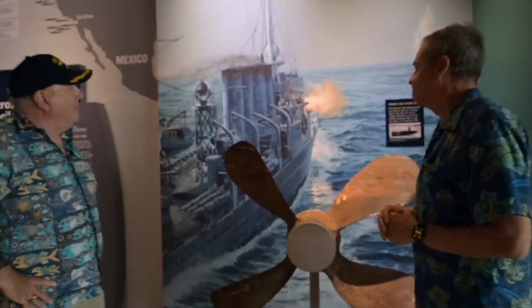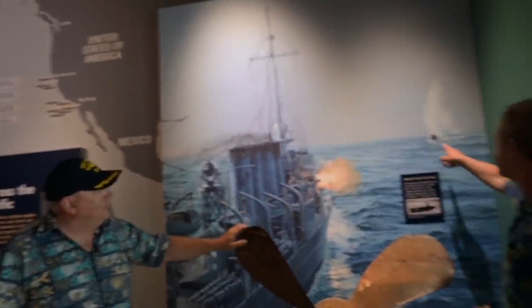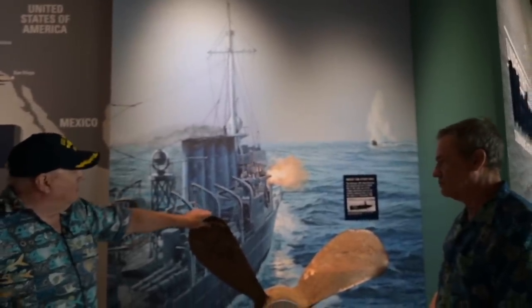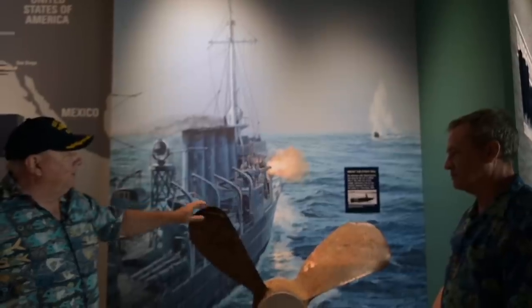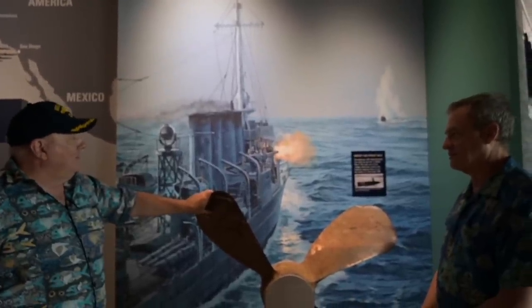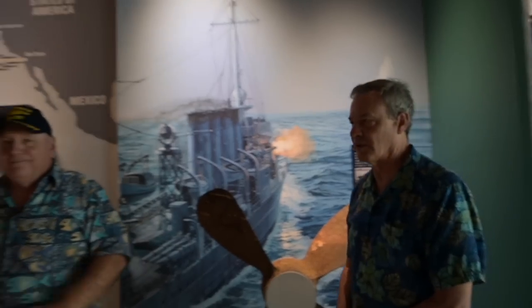This depicts the attack that the Ward made on one of the other midget submarines. For years and years, the Ward's report was discounted, and people said that didn't happen. But the University of Hawaii actually found that midget sub in 2003 off the mouth of Pearl Harbor, and there was a bullet hole right where the Ward sailor said there was, right through the sail.